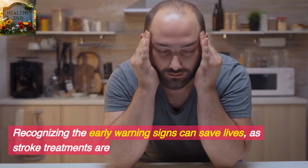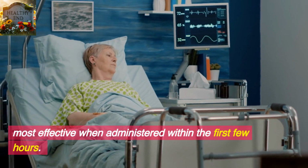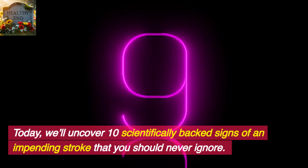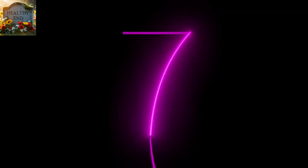Recognizing the early warning signs can save lives, as stroke treatments are most effective when administered within the first few hours. Today, we'll uncover 10 scientifically backed signs of an impending stroke that you should never ignore. Are you ready?